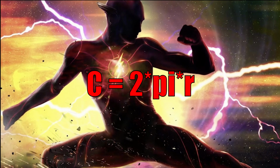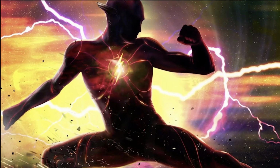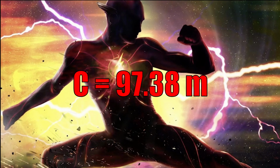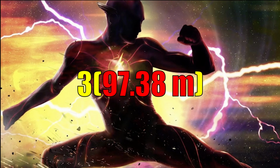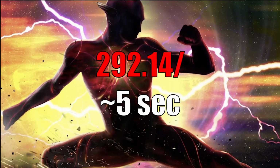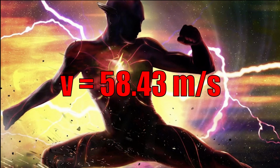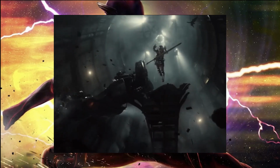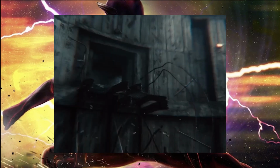Switching the two radiuses out for the diameter, since that's what diameter is, we find the circumference to be 97.38 meters. Multiplying that by 3 for each lap and dividing it by the 5-second time frame in which he did it, we find his speed to be 58.43 meters per second. But once again, we have to find out how much slower everything around Barry is before concluding on his speed.